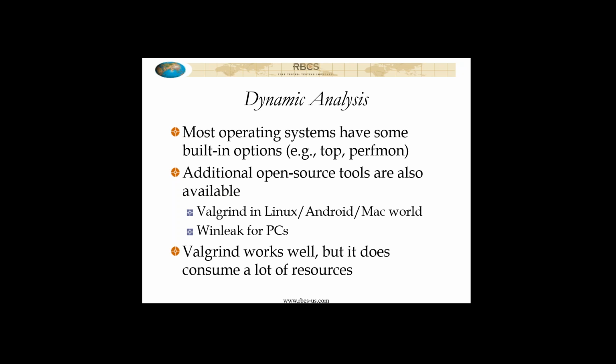Now, you've got built-in stuff in the operating system, top on Linux systems, perfmon on Windows. Now, there's also open source stuff out there. Valgrind is one that I've got some experience with. I've used it on the Linux systems. And it also works on Android and Mac, since, of course, those are just Unix as well, right, underneath.